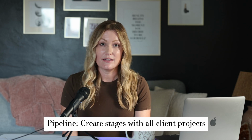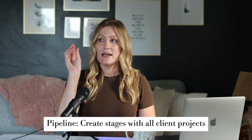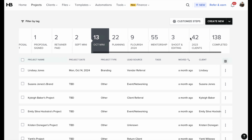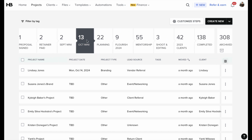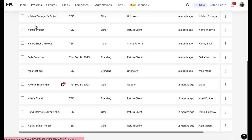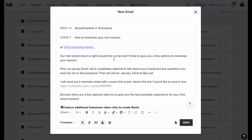I really love using the pipeline in HoneyBook. So if you're not using this, basically the pipeline is where you can create whatever stages you want for all your client projects. And for mini session days, I organize all the clients for each mini session day this way, and I'm able to bulk email them at once.